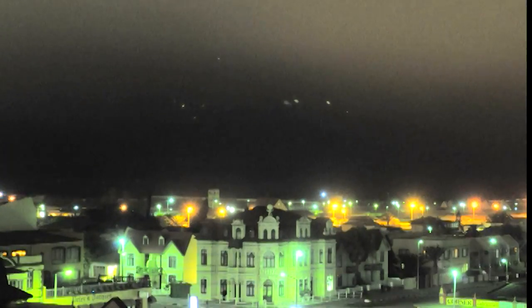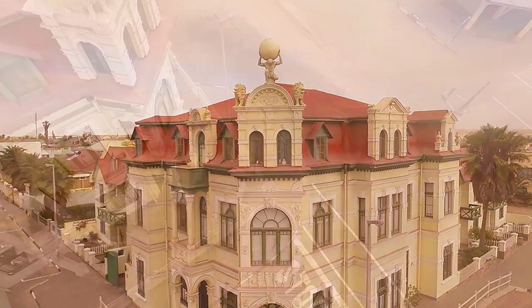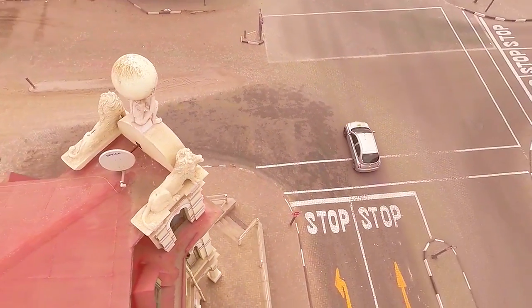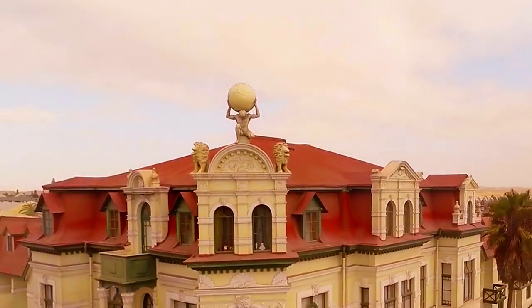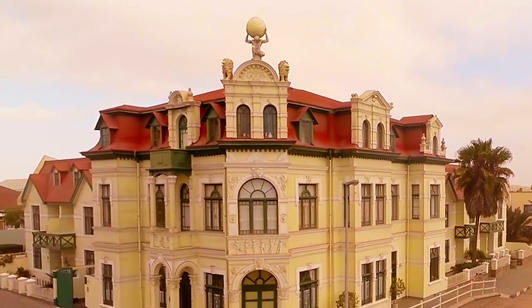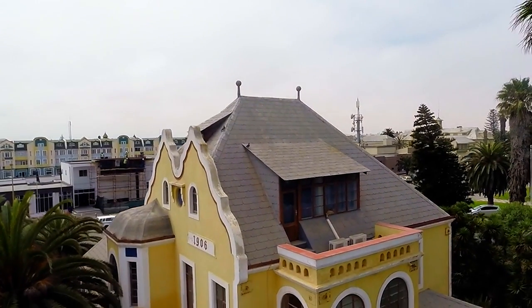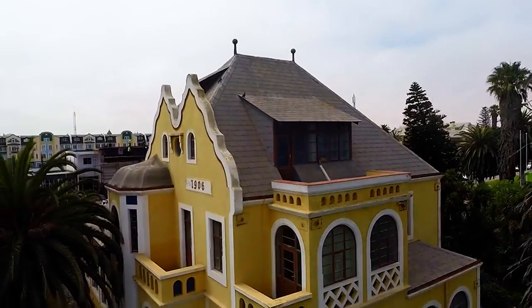That's the old Hotel Hohenzollern. It's the only example of neo-baroque architecture in Namibia. This used to be a municipal building just a few years ago. Also a national monument.